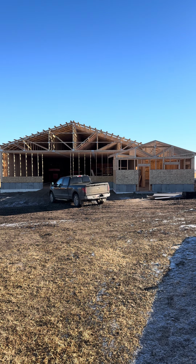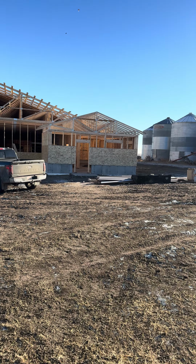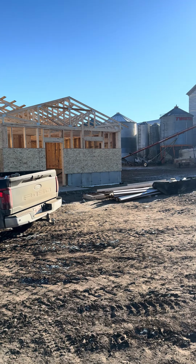Morning, everyone. Just wanting to update you a little bit on what we've got going on here at Mueller Built. Currently, we're working on a chicken barn out in Nehill County. Up here, you'll see that we've got our office area just framed in right now.